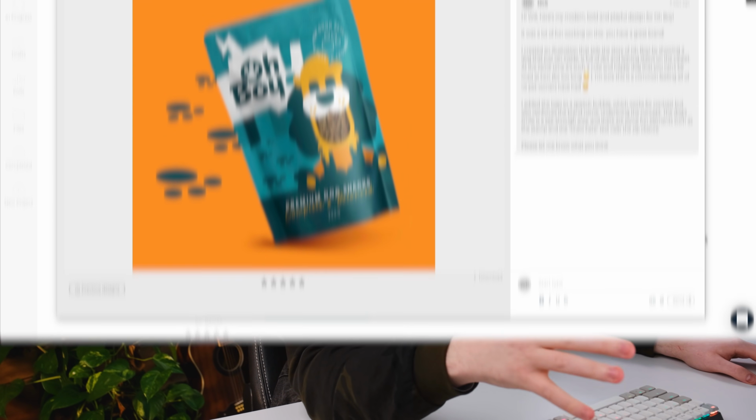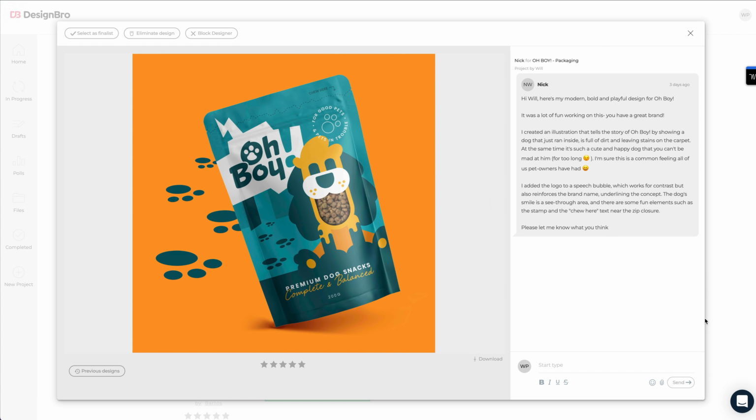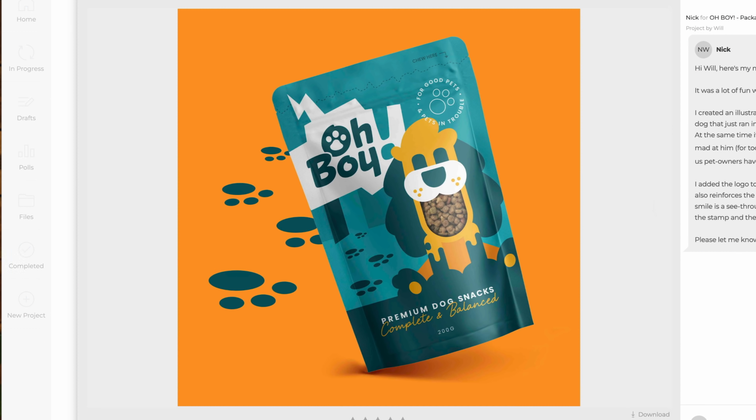Let's see how he did. Okay, so again, bright, colorful, vibrant. He's got the same aspect inside where it's transparent so you can see through. That was part of the brief as well. Here we have a premium nature of a more fun product that's happening here. Similar illustrations that are happening.